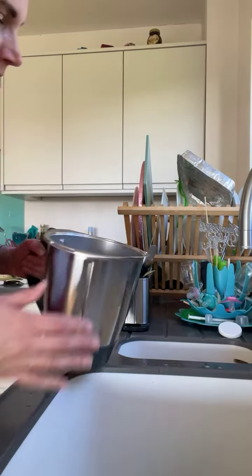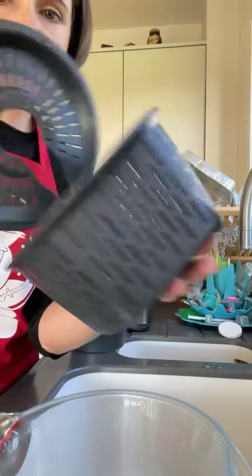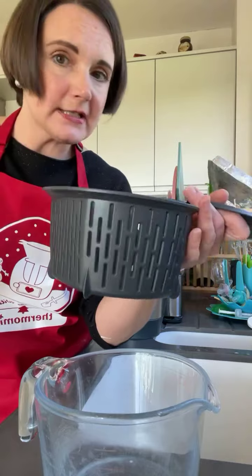If you see my tap in the background, there we go. Okay, so I've got... Here we are, this is the simmering basket, which is one of the accessories that comes with the Thermomix. These machines, all their accessories are multifunctional.